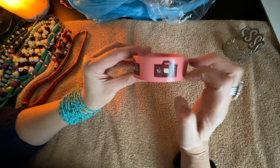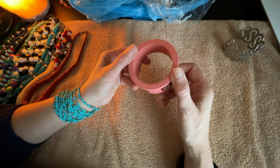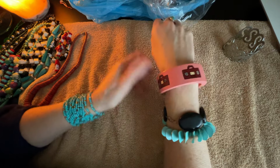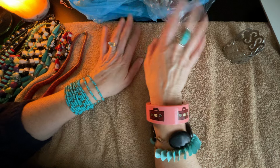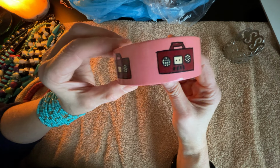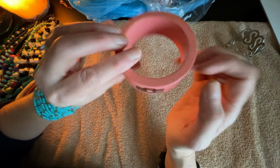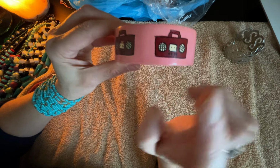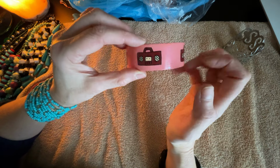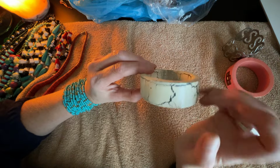What on earth? This one has what looks like radios, cassette players. Out of wood, and somebody has painted it sort of a coral pink with these little boom boxes. I'm trying to think if anyone I know would think that was cool. I wonder if it's from the 80s. I don't know.